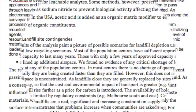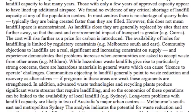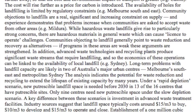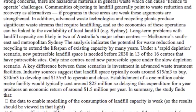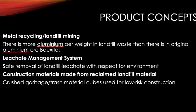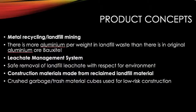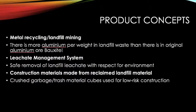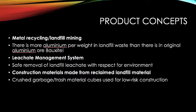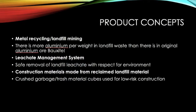While not all of these product ideas proved to be possible with existing technology and resources, many of them seemed to be feasible, and I decided to select what seemed to me to be the most valuable to improvement of current Suez operations. The product concepts generated as part of this proposal include a metal recycling/landfill mining conveyor, phyto extraction leachate water recycling concept, and compacted landfill foundation blocks.